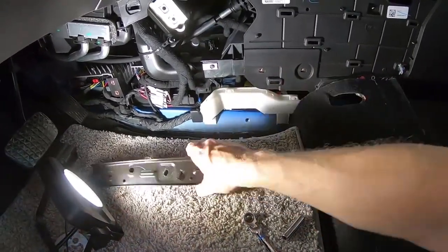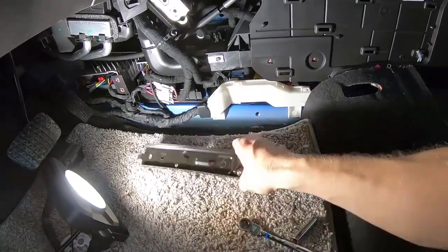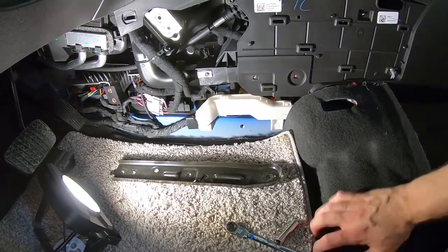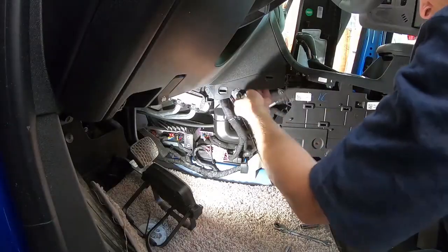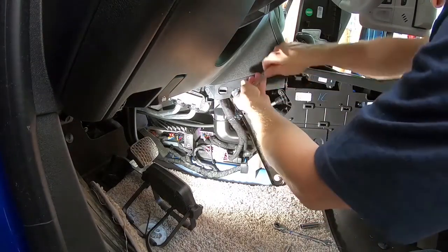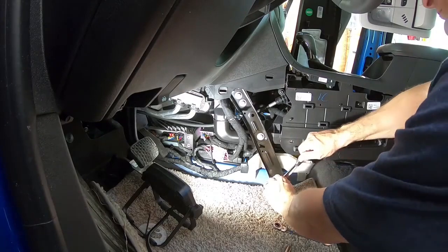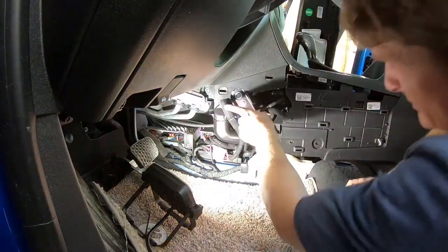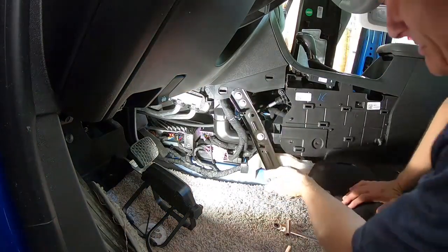Then there's bracing here that I took off. How did that go? Came off like this. So I'll get the bracing put back up on there for the console, and then I can put the trim pieces back on. That harness needs to be behind this brace. I have to take that back off. Shoot.